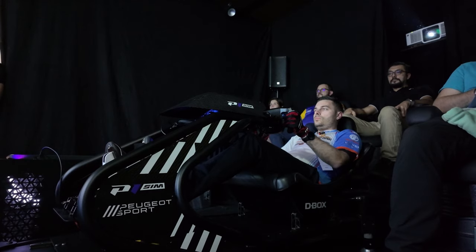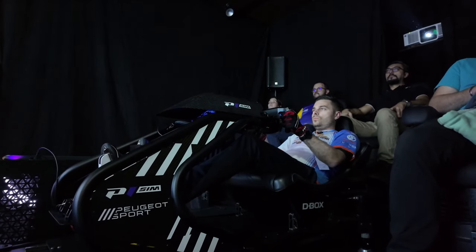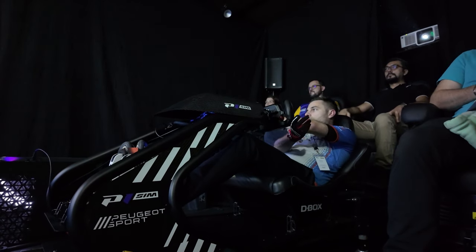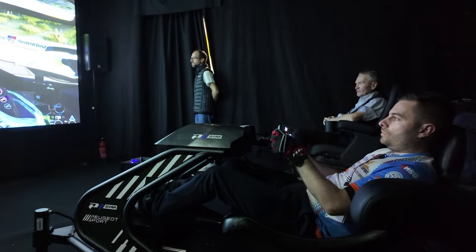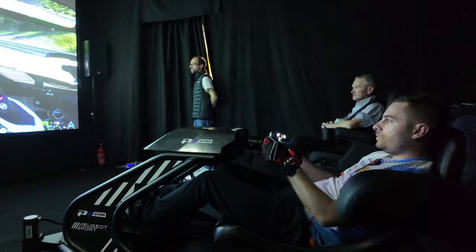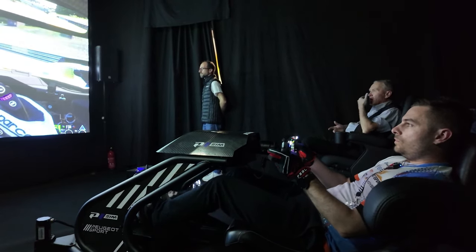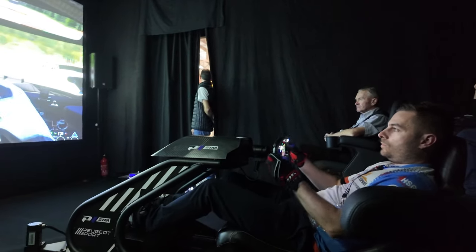Personally, when driving, I obviously tried to sense and use the feedback of the D-Box motion system in order to steer the car and be in control of the car. But personally, I didn't feel the shakiness to be that strong. However, I saw the people around me moving left, right, forwards, backwards.